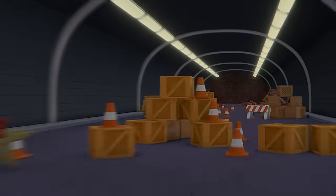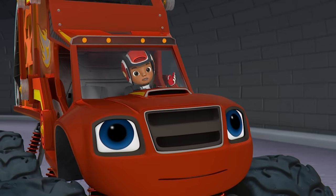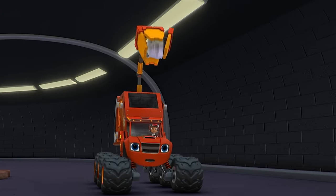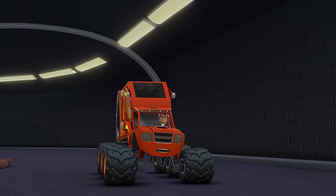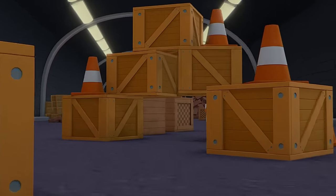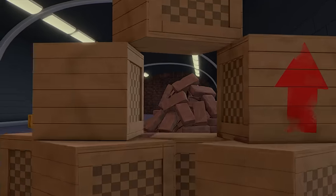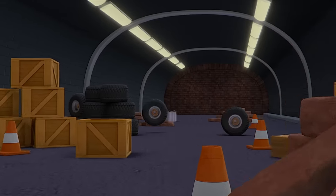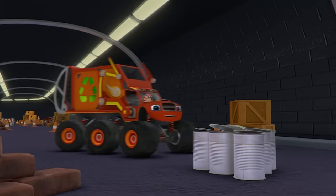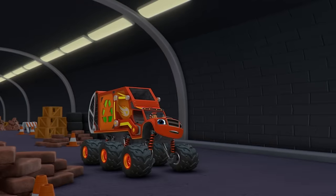Gaskets, there's a wall up ahead. We've got to use our recycling power to get past it. Let's look for metal cans like this so we can turn them into a wrecking ball and smash down that wall. Look carefully. When you see metal cans, say cans. Cans! Recycling power!